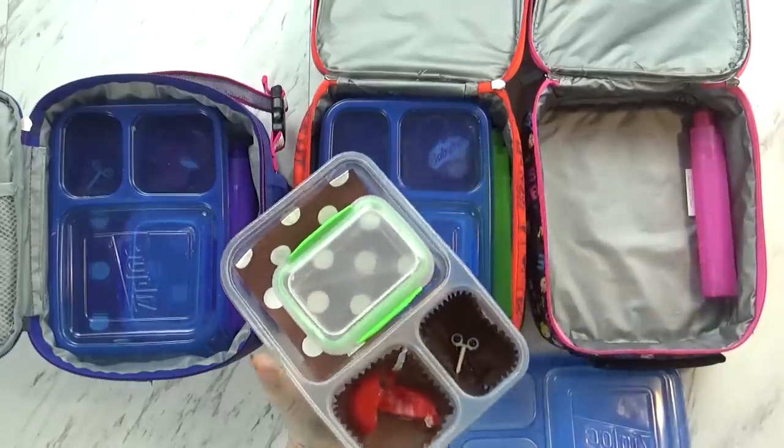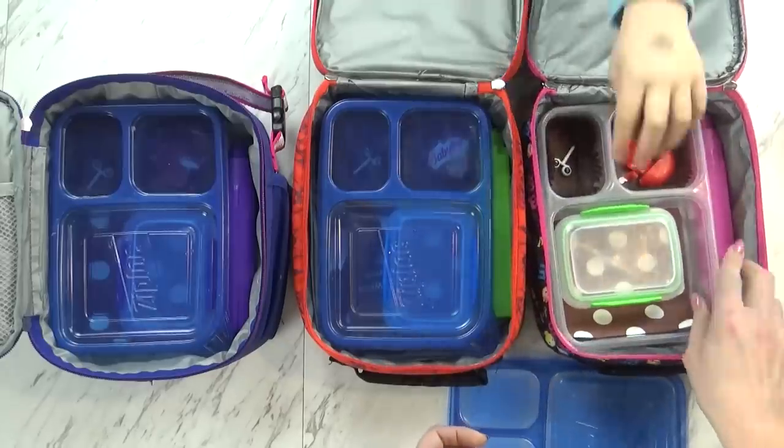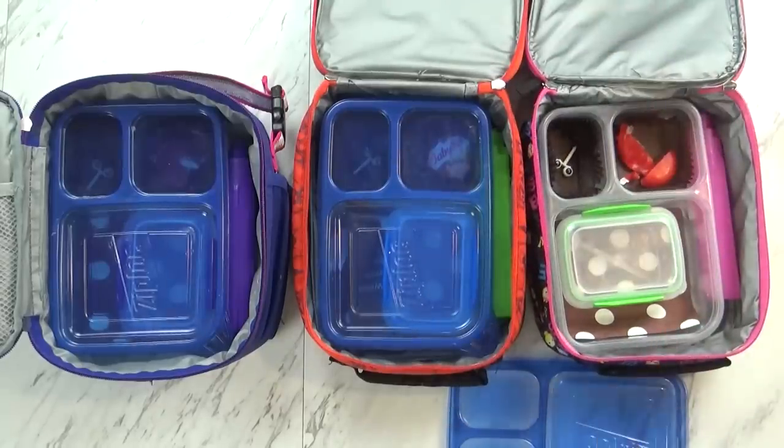Oh, Mackenzie ate everything else? Mm-hmm. Good job. What was your favorite part? I like the bar and the meat. You like the RX bar? Yeah. Out of all the ones that you tried, which one was your favorite? I like the one I just had in my lunch. The peanut butter one? Yeah.